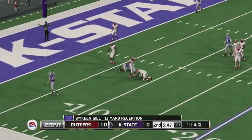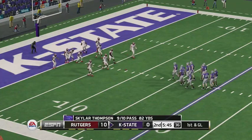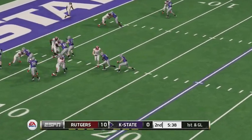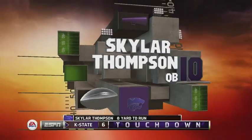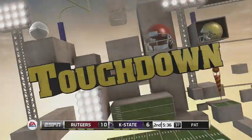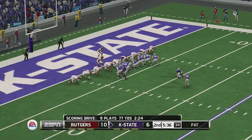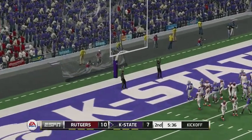Nice play to set up first and goal. Here they go. First and goal, down by a couple of possessions. He's into the open field. Makes a move and he's in for the touchdown. He kept it himself and created the whole thing with his feet. Boy, was that fun to watch or what? Here's the extra point to draw within 3 points. He makes the PAT.